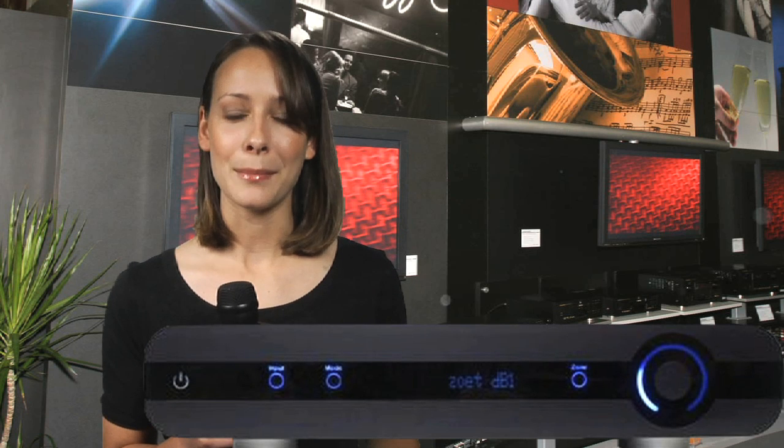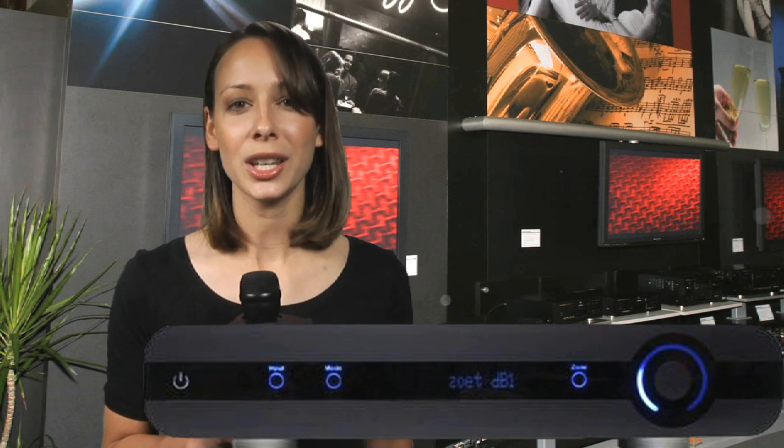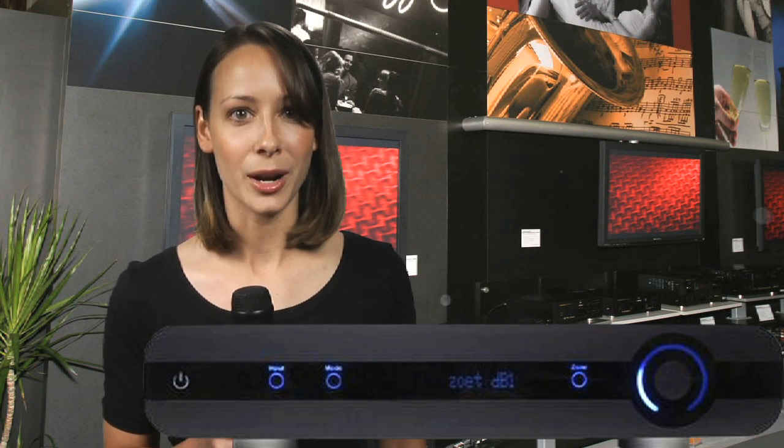Zoet is a plug-and-play, multi-room, premium-quality, distributed audio and home theater system that anyone can use and set up in under an hour. Zoet consists of self-powered IP addressable speakers, the DB1 distribution processor, and a remote control. Everything's connected using existing in-home Ethernet, a Zoet lossless proprietary wireless network, or both. It'll work with any music or movie player you already have.